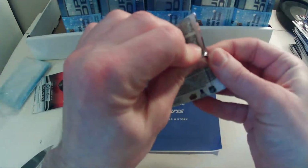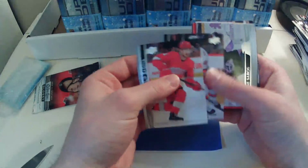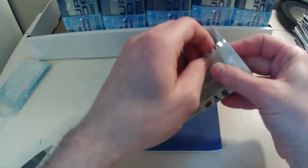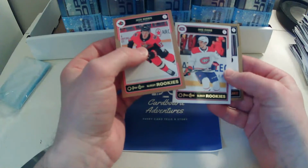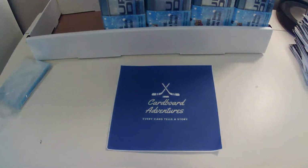And this one will probably just be base cards. And we'll open up our glossy pack. Lots of Josh Norris as well in this case. So we have 5 tins left to go. I think we've done pretty good so far. Pulling the Lafreniere.